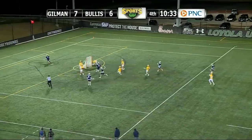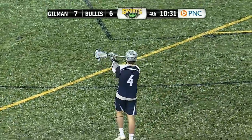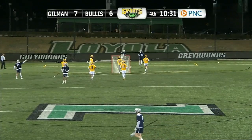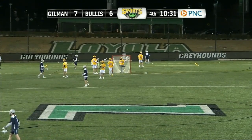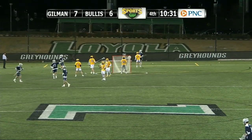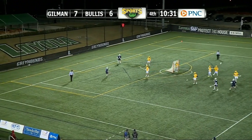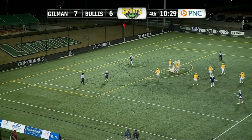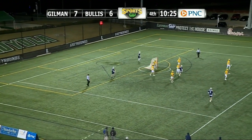And just like that, Gilman, they turn defense into offense fairly decently. They do it quick. That was William Godine with that missed shot opportunity. They have some midfielders who can play both ends and get up and down the field. They do, as well as a lot of other high school lacrosse teams.